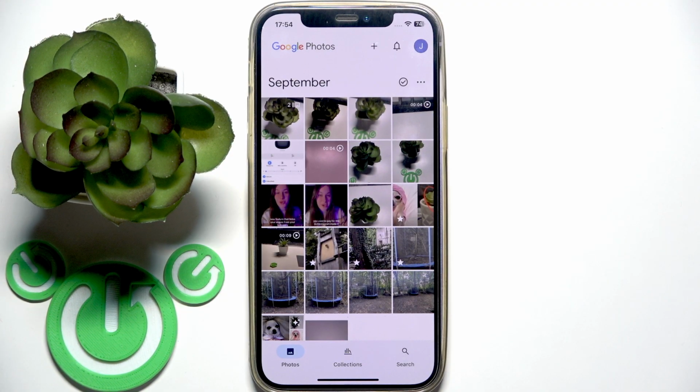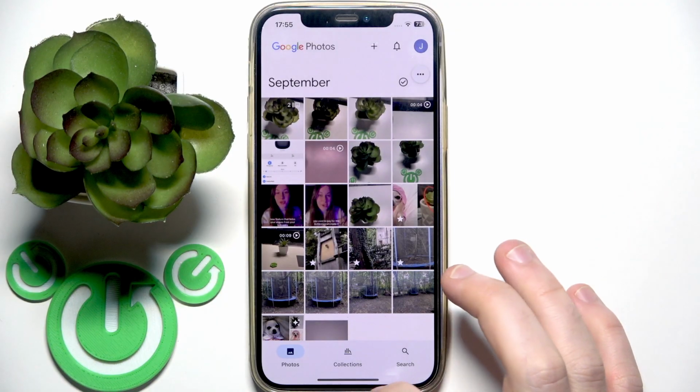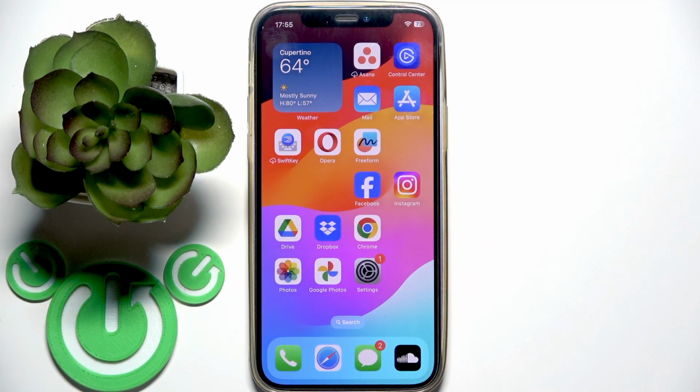And the last one, we can also restart the application. Sometimes it helps you. Just reopen it. And maybe you need to also restart your device. I use Google Photos with my phone, so I should restart my phone. If you use it with a tablet, restart your tablet. Maybe this one fixes your problem.